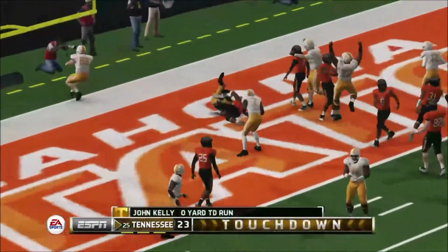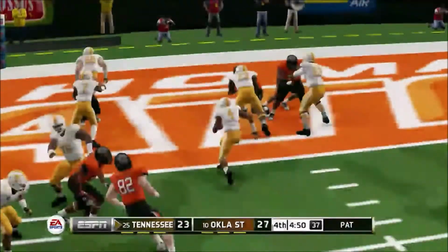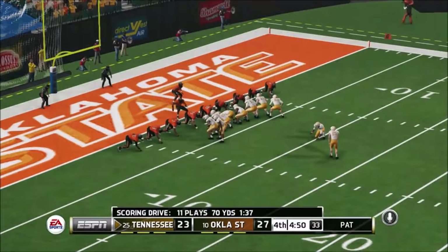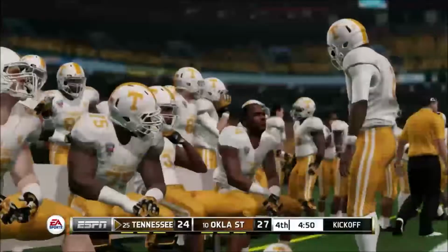Touchdown, Tennessee! The halfback just plowed his way into the end zone. Yeah, but it wasn't all him. The offensive lineman just pancaked the defense on that. Here's the extra point to draw within 3 points. He makes the PAT.